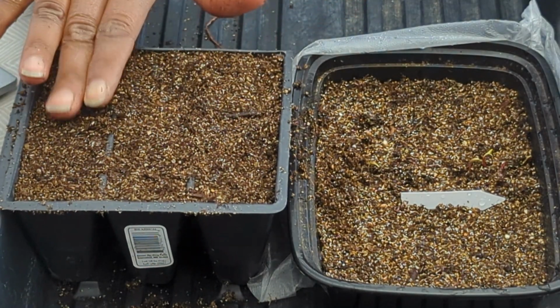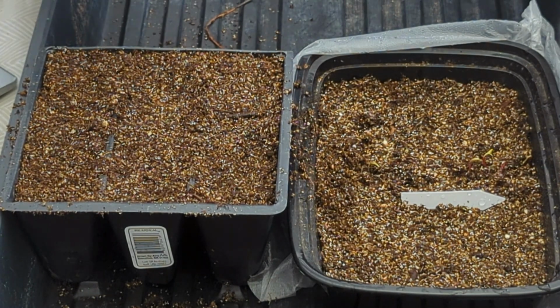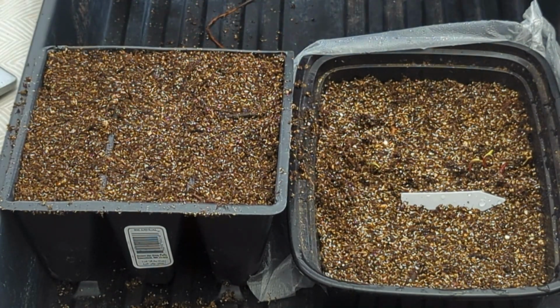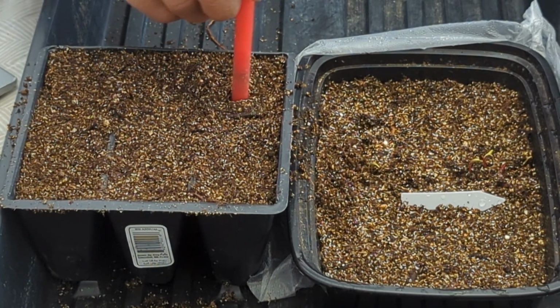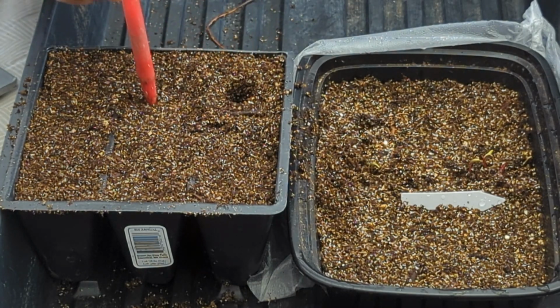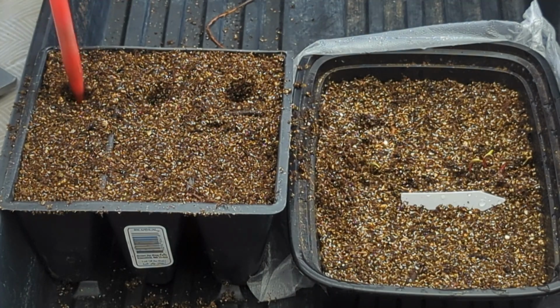So you just want to push down, but not very hard, and just make sure that there are no air pockets in there. And the next thing I'm going to do is I like to just use a pen. I don't really need anything fancier than that. And I'm just going to make holes here where I'm planning to put the Swiss chard.